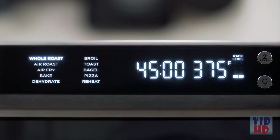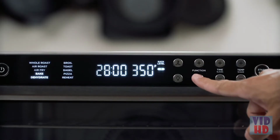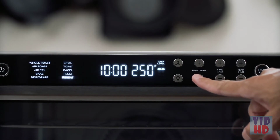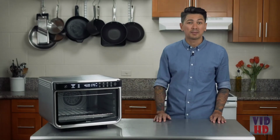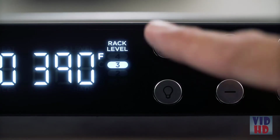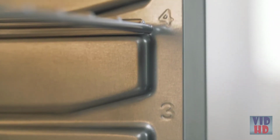This 10-in-1 oven has me covered no matter what's on the menu. Whole roast, air fry, bake, dehydrate, broil, toast, bagel, pizza, and reheat. Once I choose my function, the digital rack guide shows me the optimal placement for the food. When entertaining, I can choose maximum capacity. Cooking for just me, I can just leave it at 1 level. Pressing the 2-level button changes the digital rack guide to show me the best placement for cooking on both levels.